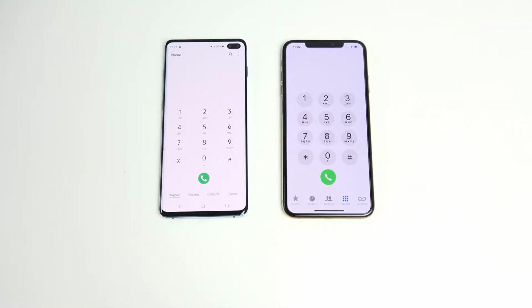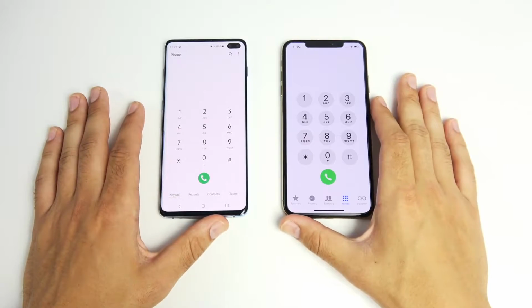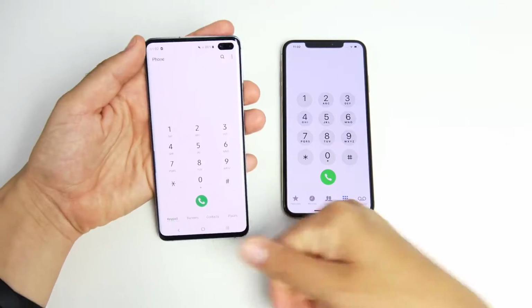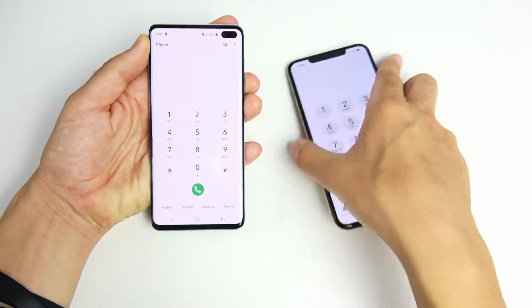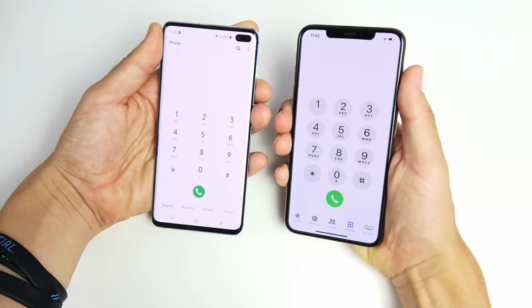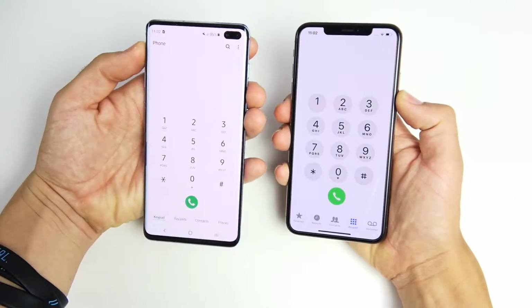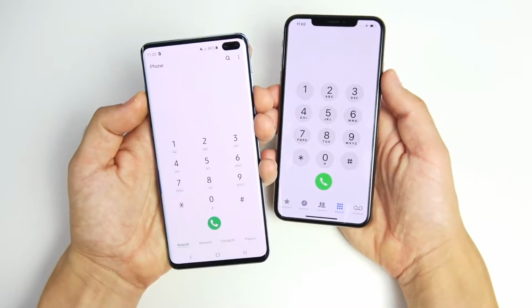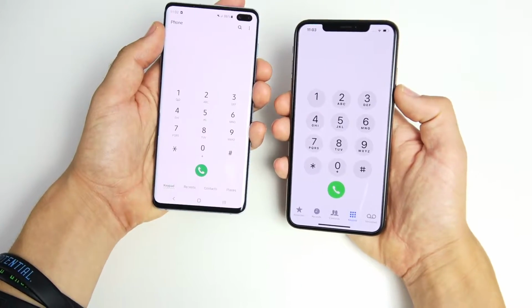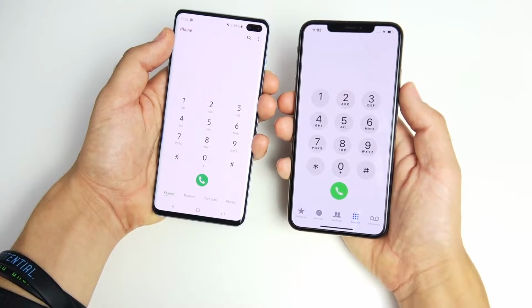So, discussing reception and phone call quality, the Galaxy S10 Plus was the phone that won out here by far. This was one of the most noticeable differences between these phones, and that's mostly due to the modems within both of them. The S10 Plus clearly had better reception everywhere I went, and this is in a major metropolitan area where I live, so I can only imagine in rural areas which one would win out.